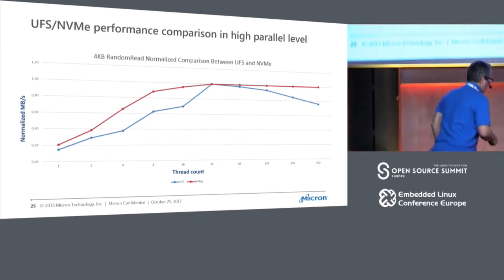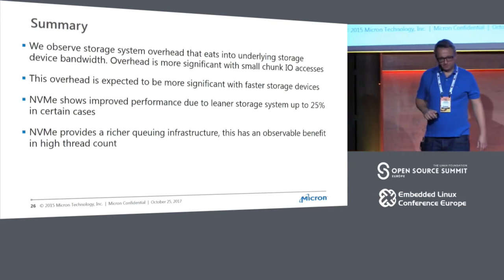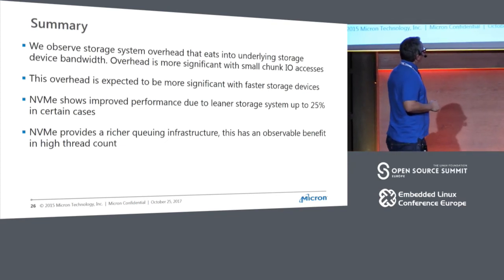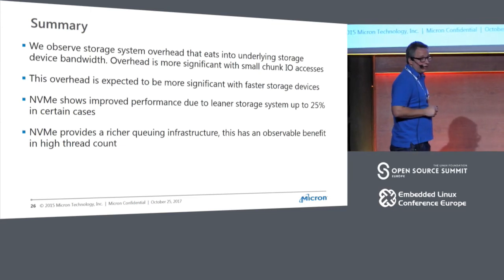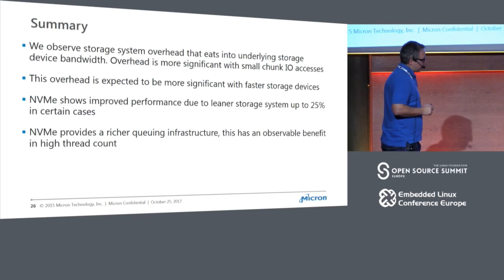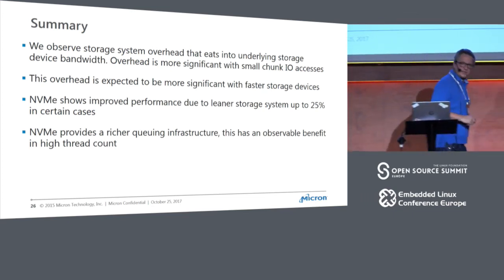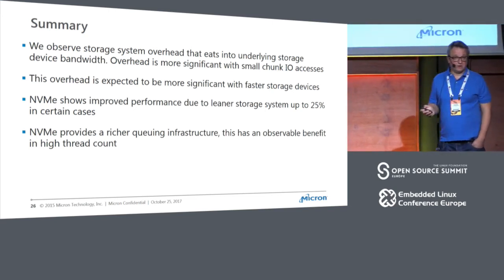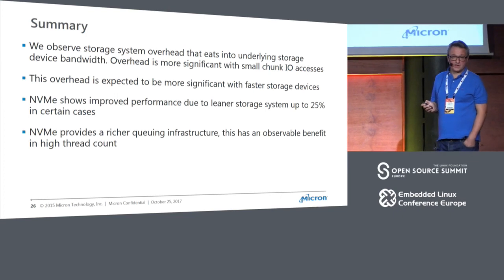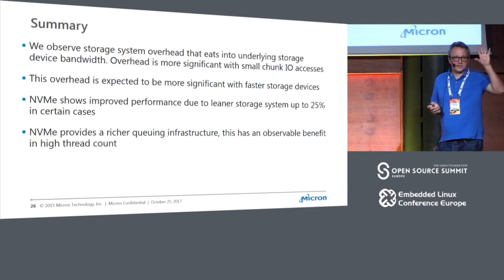Okay, as promised, let me do some summaries. What are the takeaways from this presentation? The key one is that the system overhead, based on our observation, is significant, and it eats into the underlying storage performance. You saw that. We showed you several boards: Cortex A9, Cortex 57 and 75.